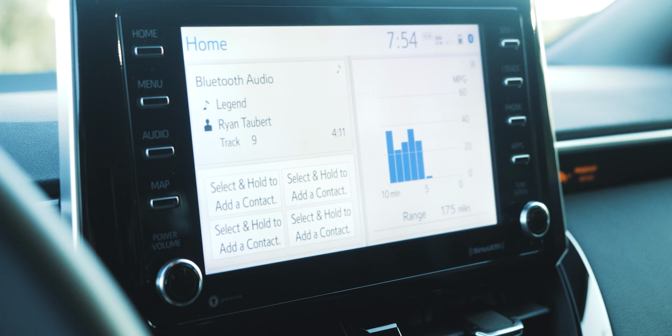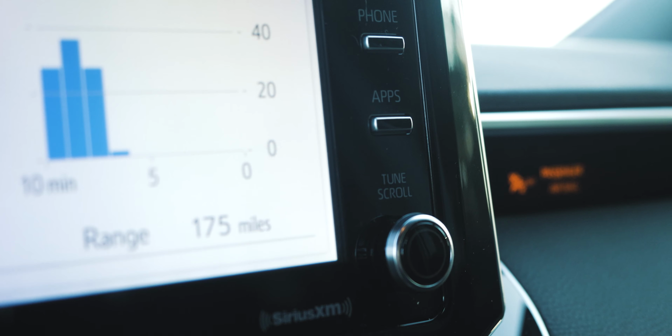Like, the interior materials are fantastic. The options are acceptable for the price. You've got Toyota's admittedly aging infotainment system. The resolution of their infotainment system sort of sucks. You need to get up to their like 12.3-inch HD screen, which is awesome in the Highlander and stuff like that. But I digress. This is fine for the price, but it's not what it used to be.